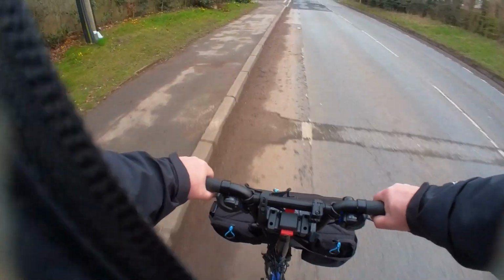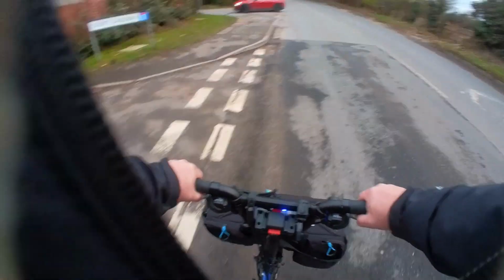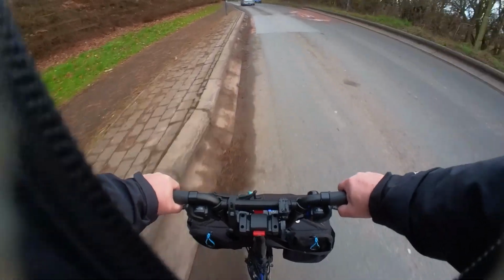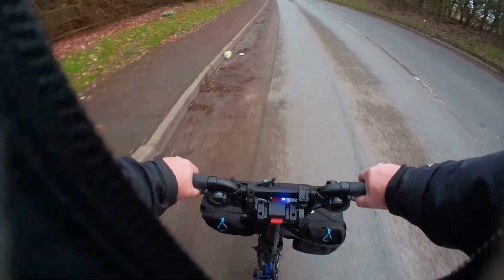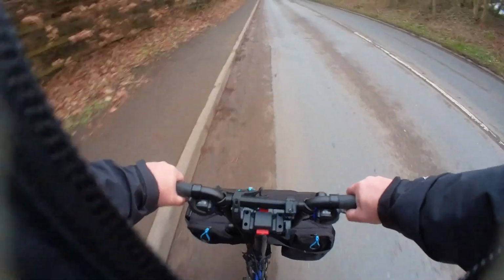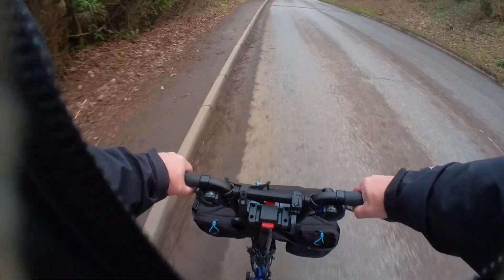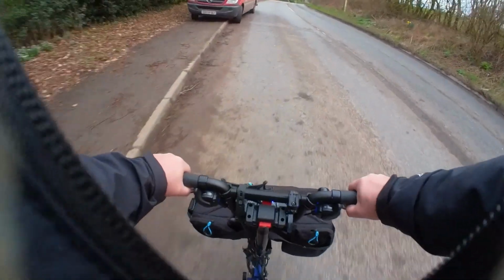But they must raise an eyebrow at least about why I'm not using what looks like a perfectly good cycle lane. So this is it really, this is the hard bit. Very short ride. It's only a mile and a half. And I'm going to go in the cycle lane here. Sort of a steep hill, which isn't too bad with the old e-bike. And it's all just downhill now, really. That's a tricky bit over with.